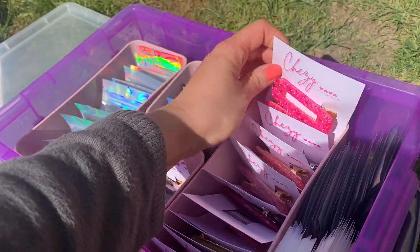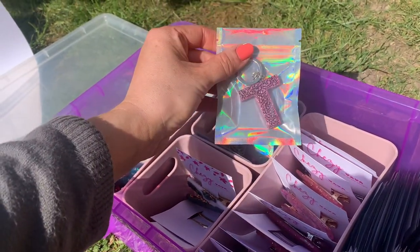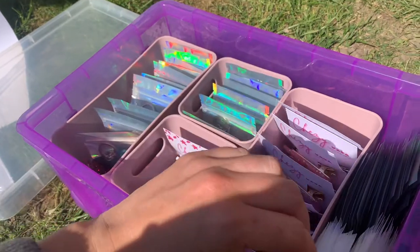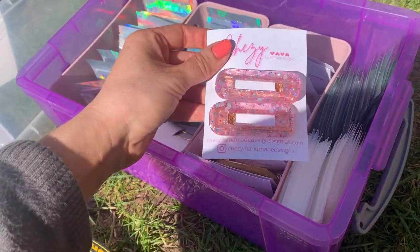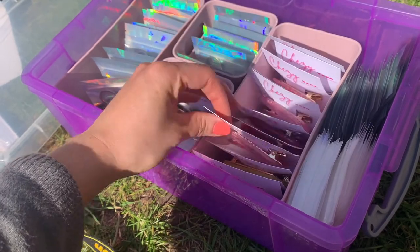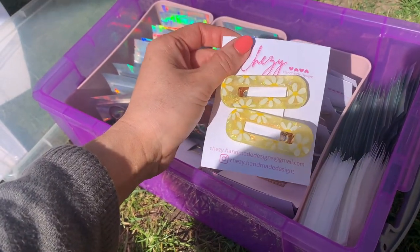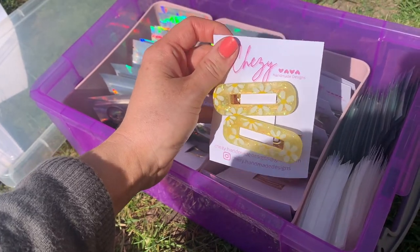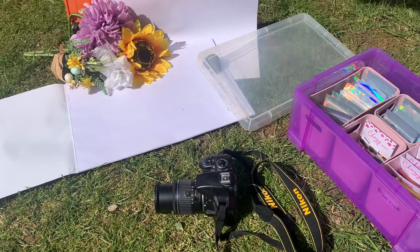And also, just to point out, those little holographic bags that you can see that I've got my key rings in, I bought them at the very beginning and I thought they were a great idea, but I don't actually think they're biodegradable or anything like that, so they're not recyclable. I do want to change them to some little organza bags, but I think I will keep them for in my stock boxes because everything sits so nicely and they just make it easy to see what I've got and what I haven't got.